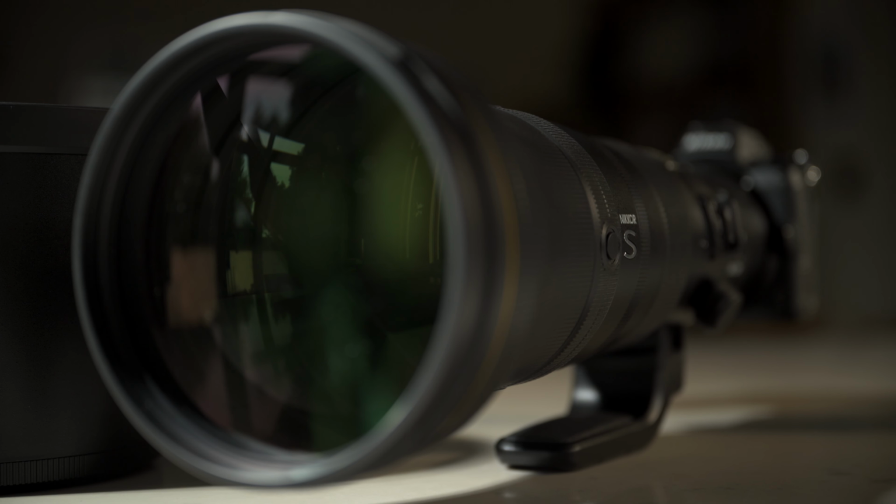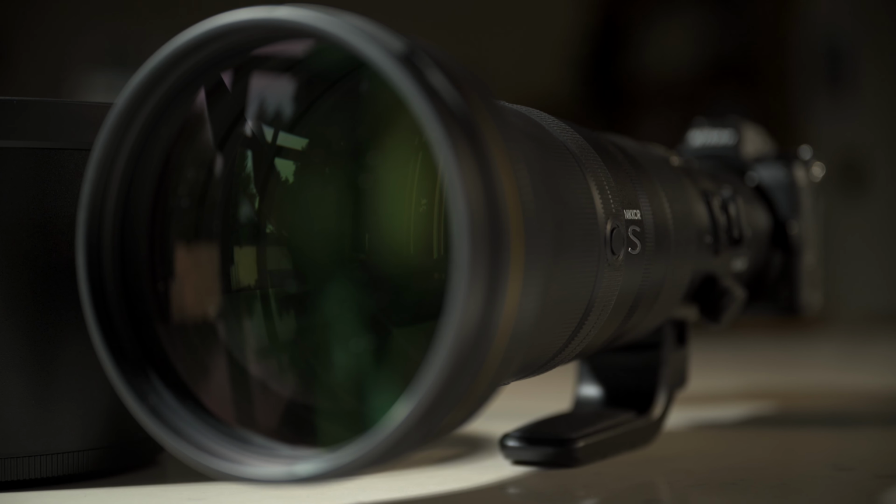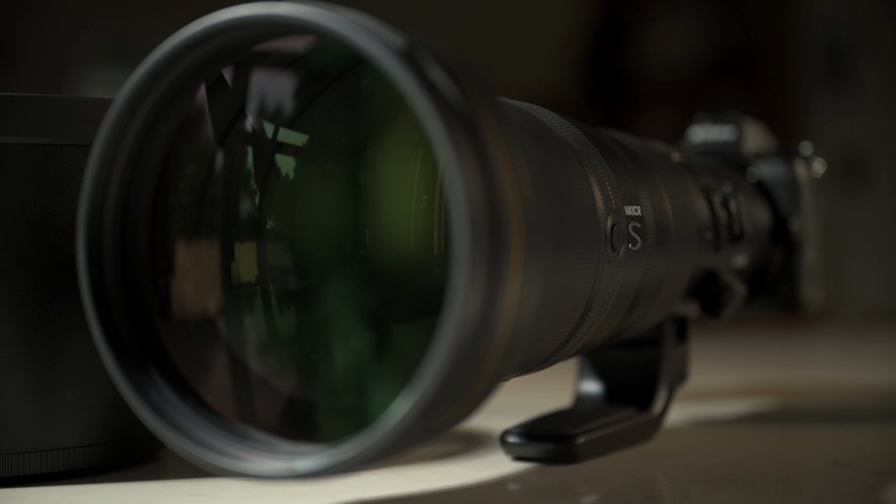Let's talk about the weight and the size. Well, as I said in my opening deposition, yes, it's the handling. I absolutely believe it's the handling of this lens that makes it such a game changer. It comes with all the Z optical brilliance that we would normally expect. Yes, that's sort of a given at this point because they're all so good.